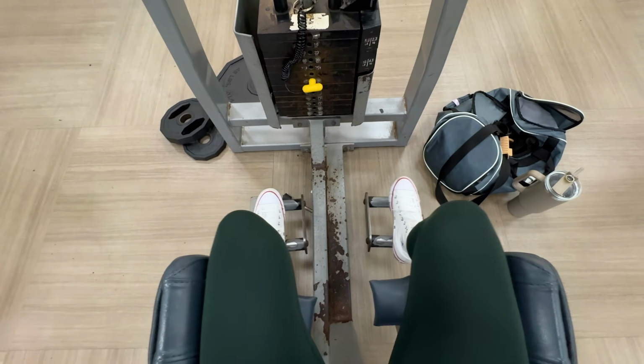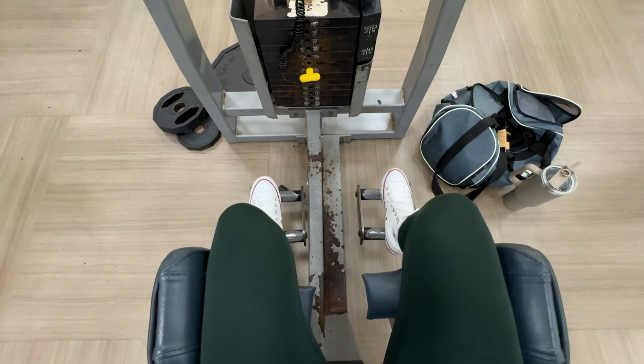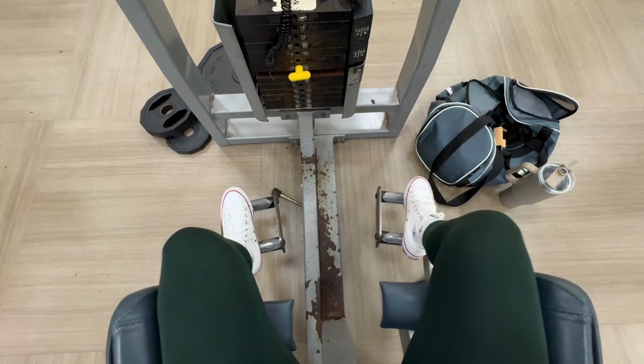I went ham on these. I did like 5 sets to failure, and like I said, my upper glutes today are so sore from not only this but also the curtsy step up.